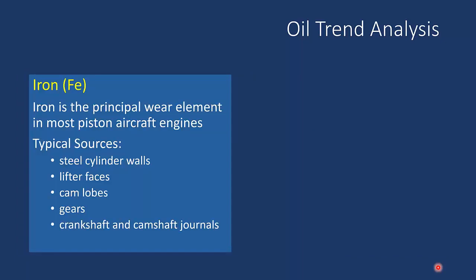All right, iron, the principal wear element that's going to be found in the engine. Sources are steel cylinder walls, lifter faces, cam lobes, gears, crankshafts, and camshaft journals. If you get a piece that's large enough through the filter media, it can be sent to a lab independently and can be identified by the alloy to where specifically it is in the engine, just as a reference.